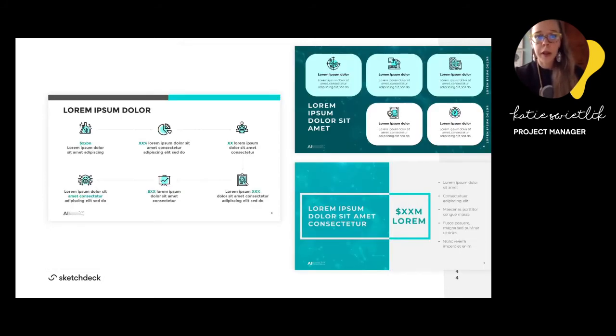Here we have a few other examples. This is another flow graphic, which is quite similar to the suggested icon style slide from the template, however, with some added arrows, which are a little light to see here. But this was updated to be able to function specifically for the client's content.